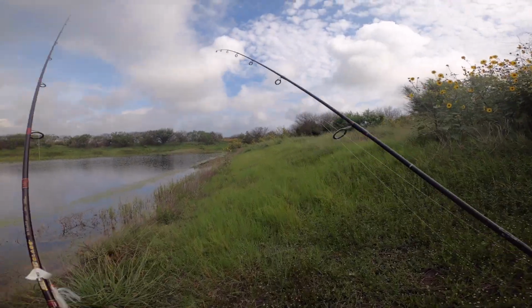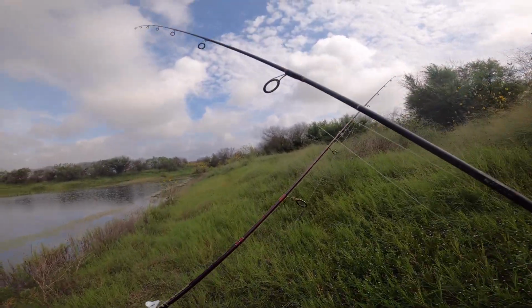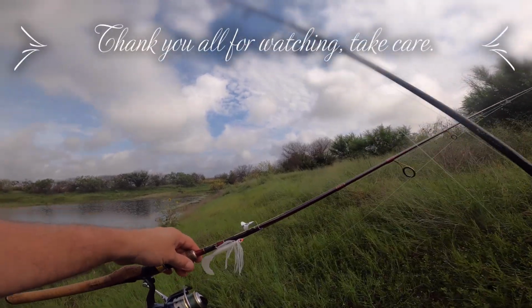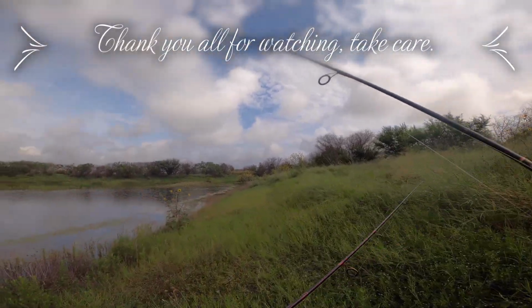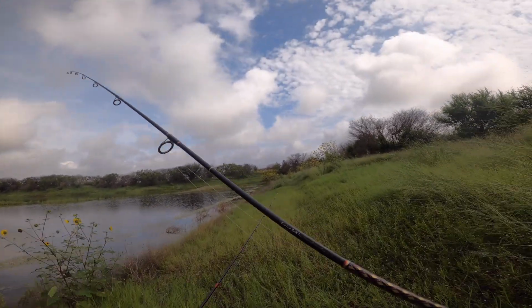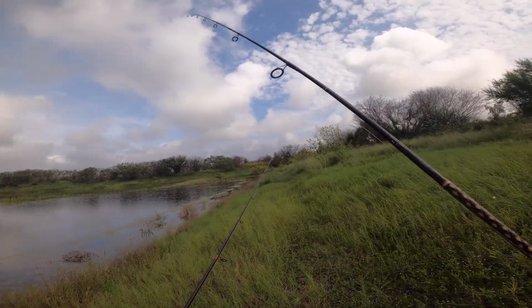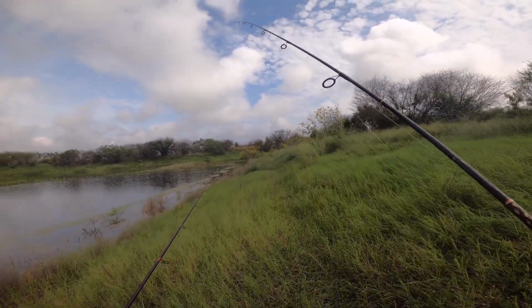All right, guys, so we completed our challenge and we actually made it, catching on our little buzz bait, and it's not there no more, but the big Sinister Wacky worm. So we fulfilled our challenge over here at this little farm pond.